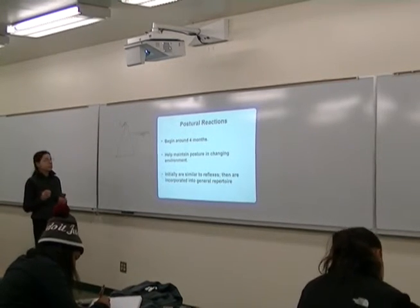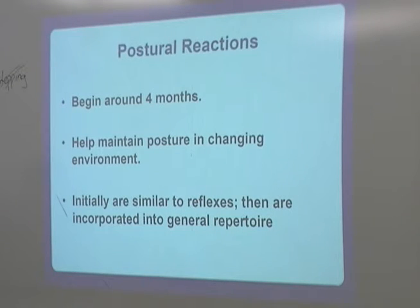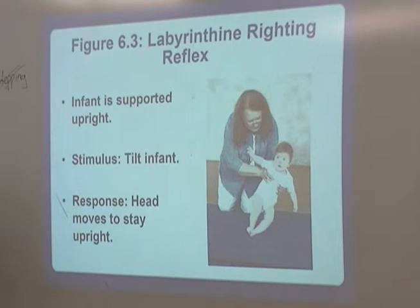So the postural reflexes begin around 4 months, involuntary. They help to maintain your posture as you move the baby around. So the labyrinthine righting reflex: if I tip the baby over, its head stays upright for as long as possible. Humans like to be upright. So when I'm seeing them move around 4 months, mostly what I'm seeing is still involuntary. So here's my labyrinthine righting reflex. Humans don't like being on the skew. They kind of like being upright. So if you tip me over, my brain tries to keep me upright for as long as it can.